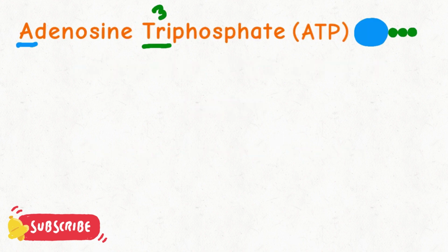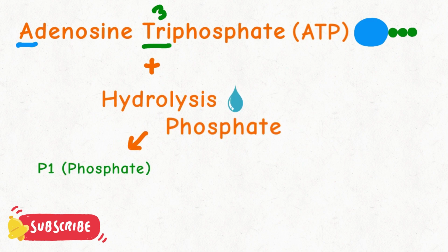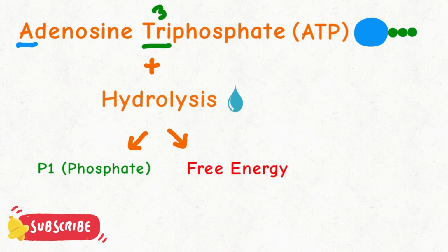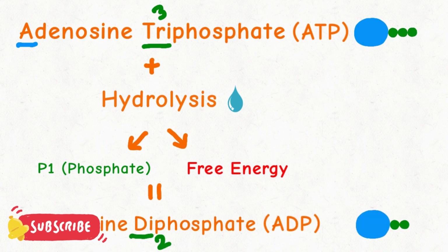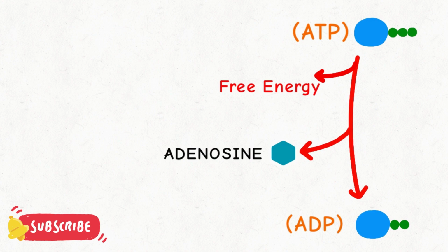Adenosine triphosphate, that's three phosphates plus hydroxyl. If you take away one phosphate molecule, that causes free energy, that releases the energy. Now you have adenosine diphosphate, which, think of a battery. Adenosine triphosphate is a full battery, and adenosine diphosphate is an empty one. Free energy equals adenosine.